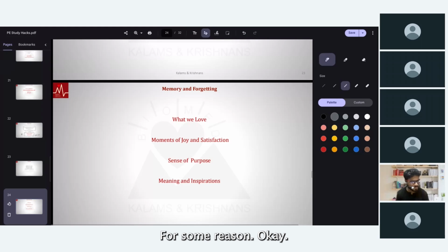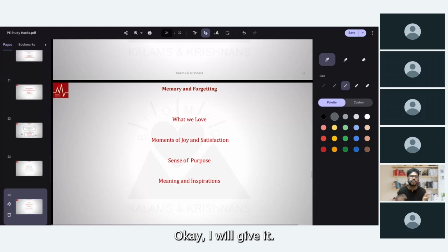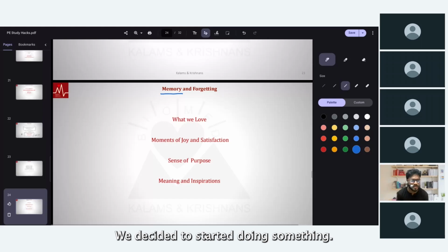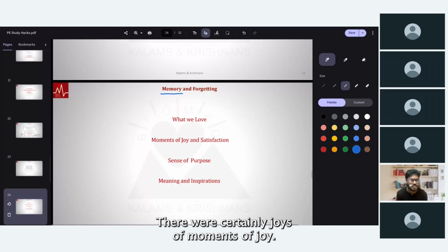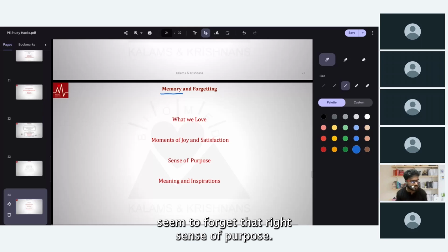For some reason, you decided to take that competitive exam. You are in a specific state. But then comes a change in mind, and interestingly, memory plays a critical role. I'll make this really short. There was a time when we loved something, we decided to start doing something, then we seem to forget what we love. There were certainly moments of joy and satisfaction. We seem to forget that, right?